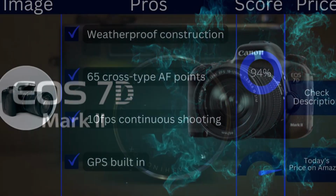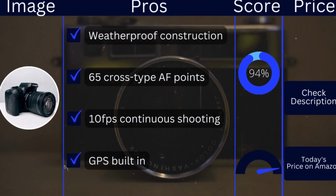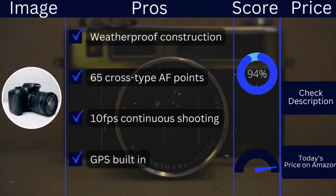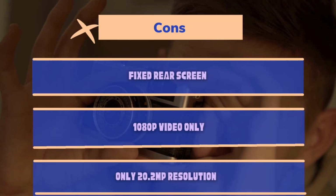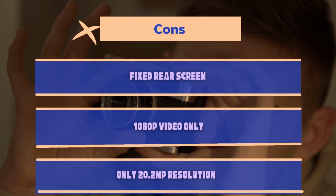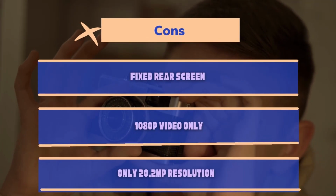Pros: weatherproof construction, 65 cross-type AF points, 10 FPS continuous shooting, GPS built-in. Cons: fixed rear screen, 1080p video only, 22 MP resolution.